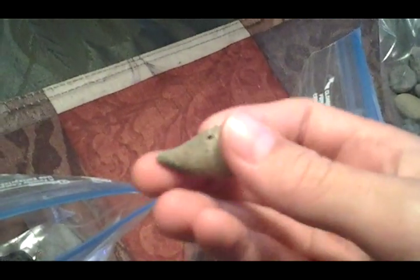This is a whole entire piece of horn coral right here. My brother thought it was a tooth first time he saw it, but it was just laying there in the sand when I was looking.